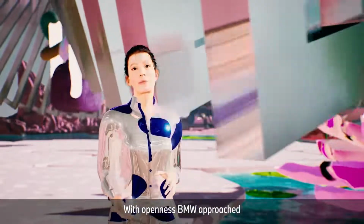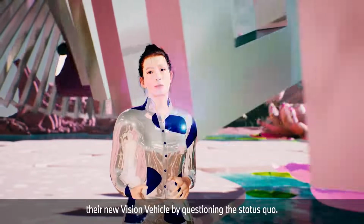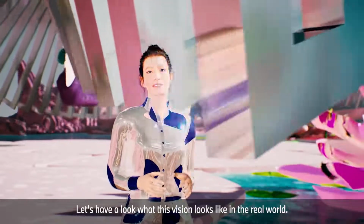With openness, BMW approached their new vision vehicle by questioning the status quo. Let's have a look what this vision looks like in the real world.